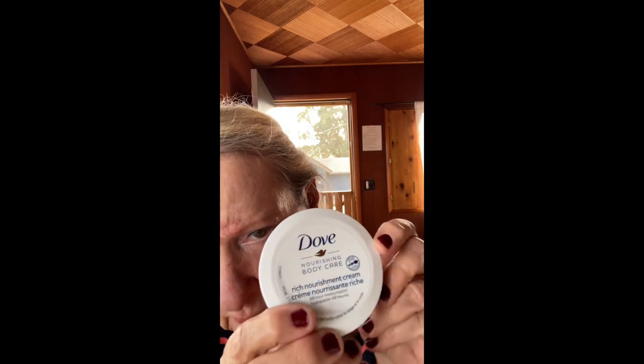Anything will help. Yes, it will. Found myself in need of this. I hope it'll be okay for taking the makeup off. For face and body. Cream with the cover. This is rich nourishment cream. Dove, okay, there we go.